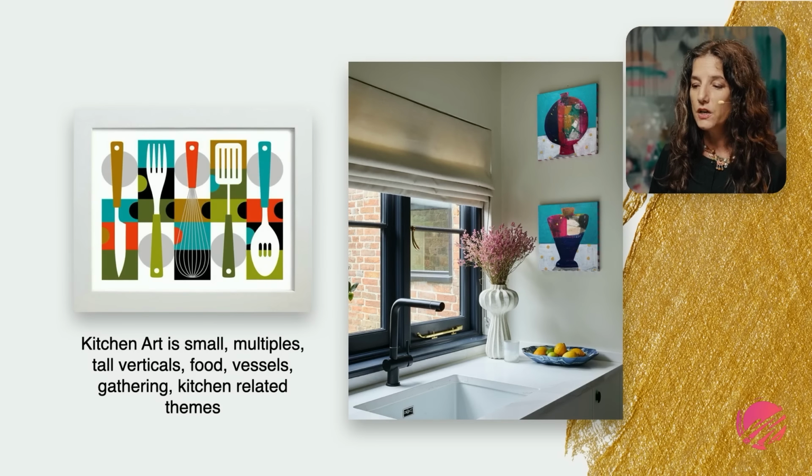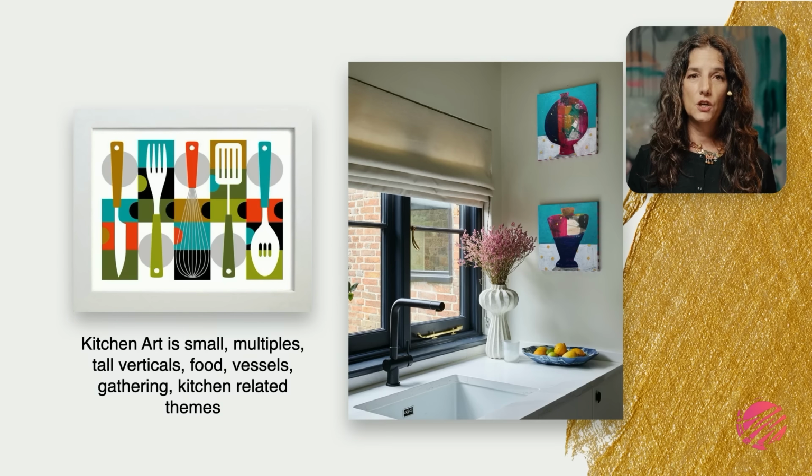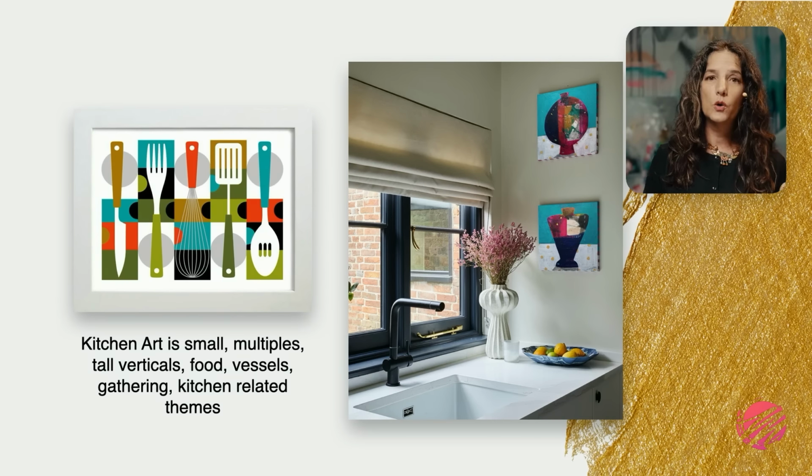So kitchen art is going to be small, multiples, food oriented, maybe vessels, kitchen related themes. Imagine a kitchen, and what would you like to see in your kitchen? Look at really fancy kitchens, look at the spaces, and what will work there.